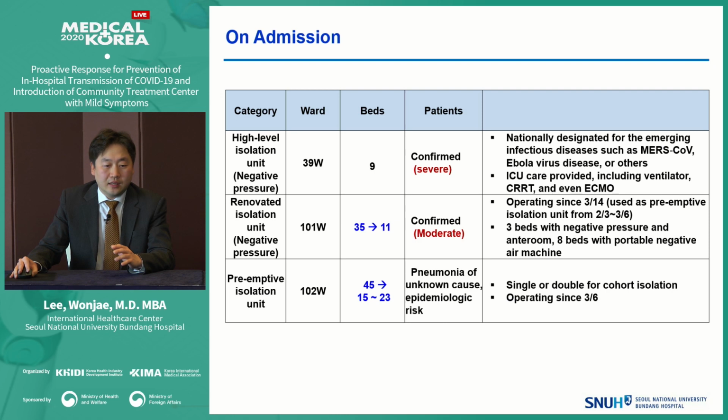And after the ER, if they need to be admitted, they'll be sent to either of these facilities. So the first is the high-level isolation unit, which is equipped with negative pressure. We have 9 beds for this, and this is for confirmed cases with severe symptoms. This is actually a national designate for emerging infectious diseases, such as MERS or Ebola. And this facility can provide ICU care, including ventilators and CRRT or even ECMO.